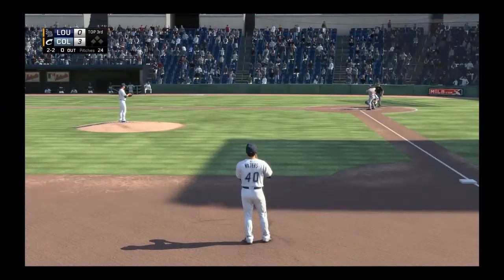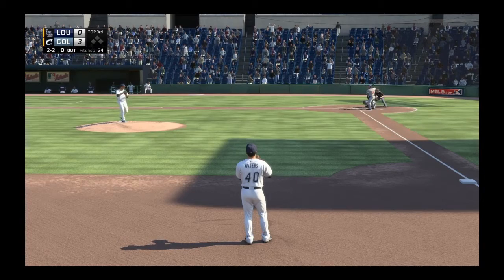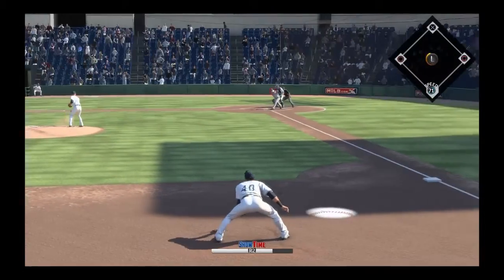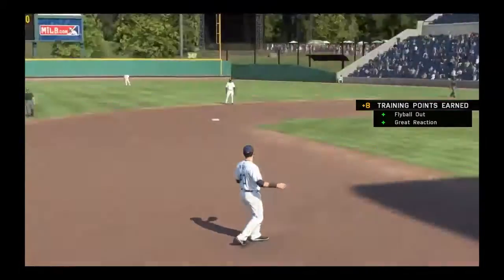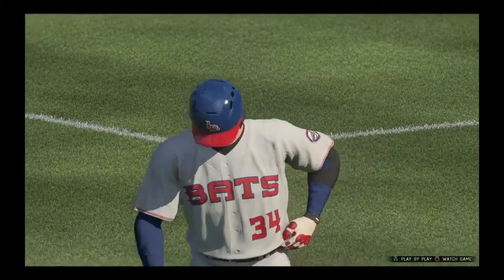Leading off the inning, Ivan Ramirez, as they'll look to get something going here and even this game up. Swing and a shot to third, but quick reactions at the hot corner take away a hit, and there's one gone. Third baseman.